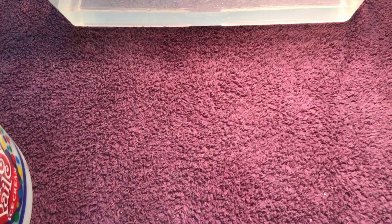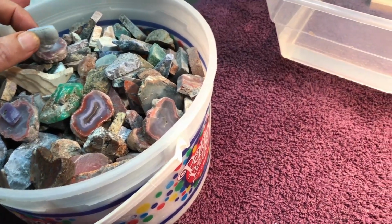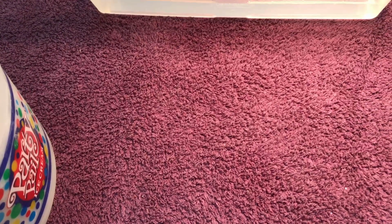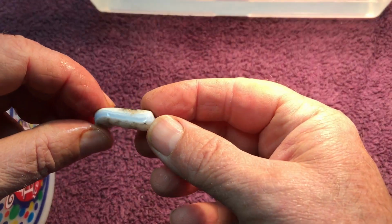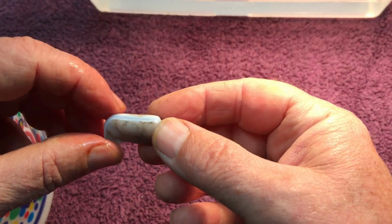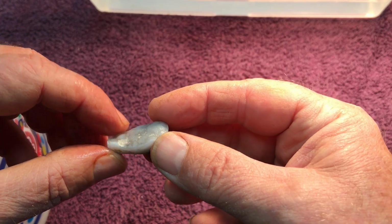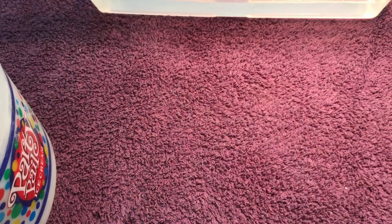I'm going to go through a bucket of small cabochon preforms and see if I can identify all the various materials. First one is a little, some people would say it's Holly blue. It's from the Holly area, but it's actually up Wiley Creek. So they're nice little blue seam agate.